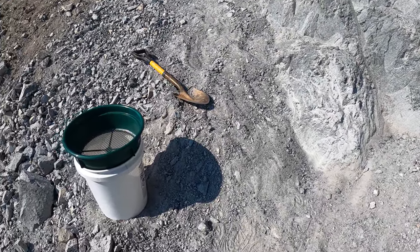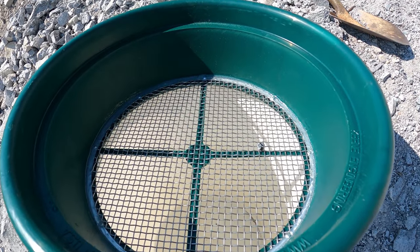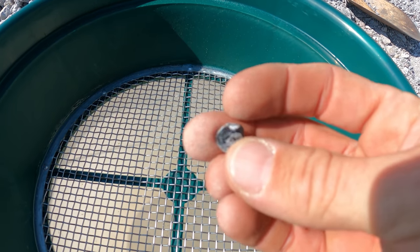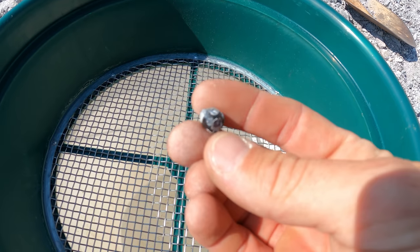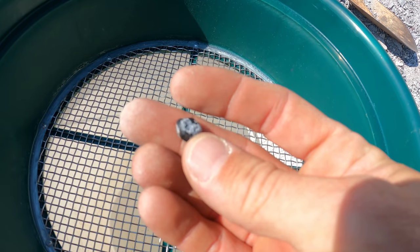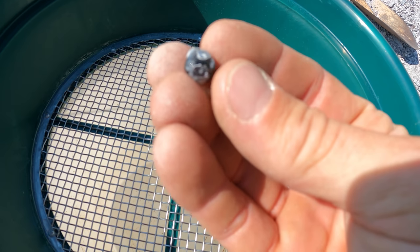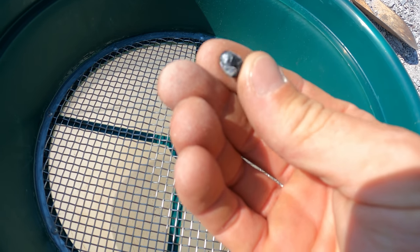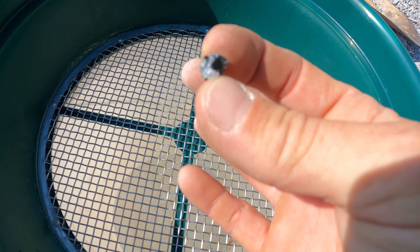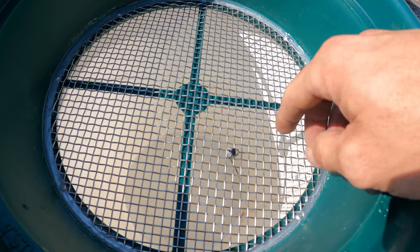Now, I'm going to fill up buckets using my number 4 classifier. I found that one laying on the surface where I've been working. It pays off to go back through your tailing piles. That's what, an 8 carat, 6 carat, somewhere in there. Real nice. And notice it will not go through the classifier.